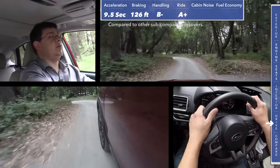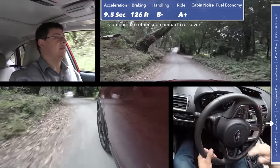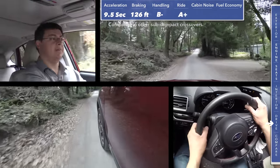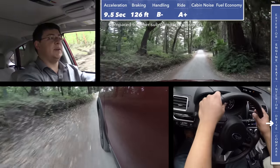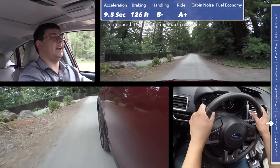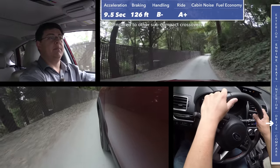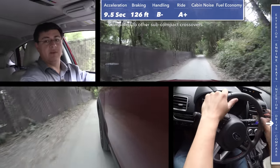Because of the design of this all-wheel drive system, this always feels very sure-footed regardless of the surface that you're on: snow, mud, ice, gravel, etc. Thanks to the relatively supple suspension, the ride is also among the best in the segment. This is definitely not trying to go for a hardcore, punishing, sporty ride, etc. This is definitely trying to soak up bumps and ruts on roads like we're driving on right here.